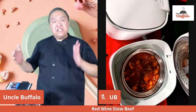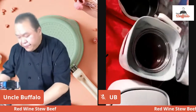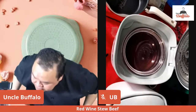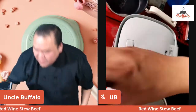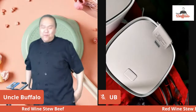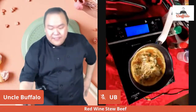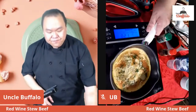Red wine stew. And the other side is our red bean soup, also done. Well, both done. Actually my red wine stew still has one minute, but okay lah. That's now the sound from the red bean soup. That's okay, both almost the same. My egg, you can see, is almost done already. Still got a little bit running here.